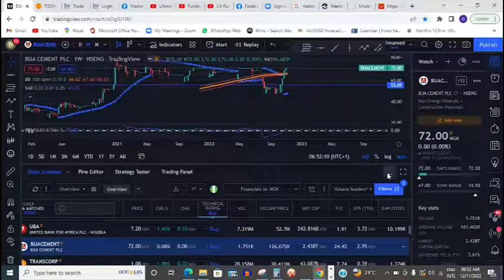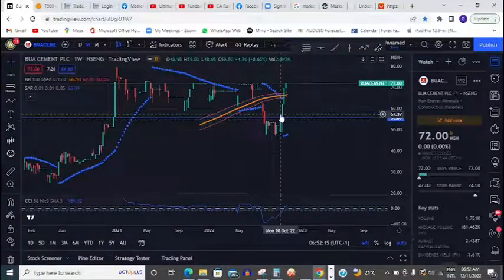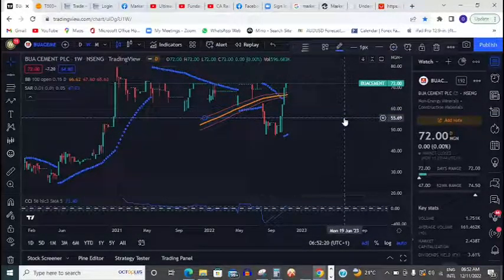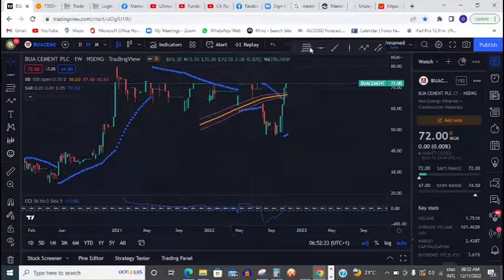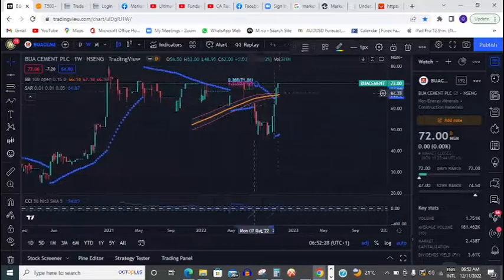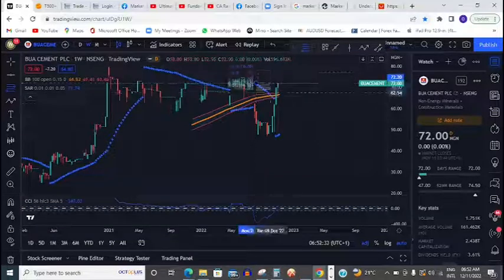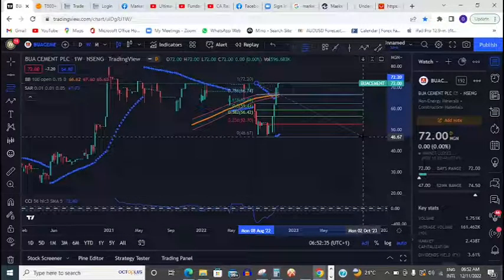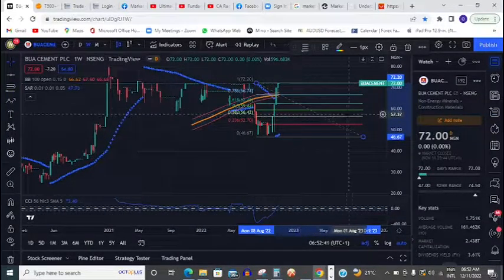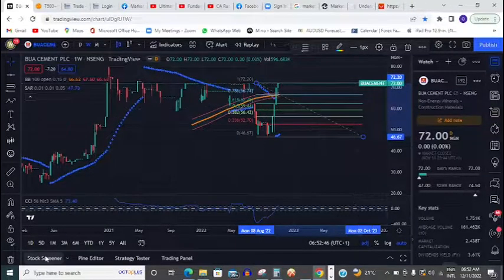Boa cement. Okay, look at this reaction. This reaction is going up. Look at where we had our entry the other time. So let's wait and see if you can get a discount. From the look of things, this is firing up. Wow. If you can get it somewhere around here, 59 naira.